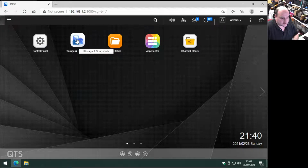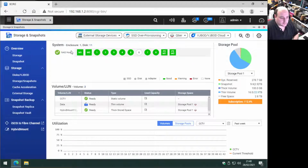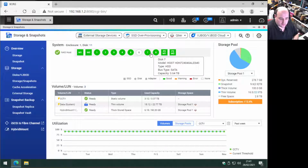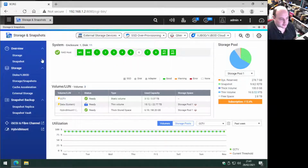and let me just have a look at my storage on that. What I have is a couple of M.2 500 gig SSDs in the side slots, 5 8TB hard drives in the front slots, one spare slot, slot 6, disks 7 and 8 are a couple of 4TB drives in a RAID 1, and then I've got the NVMe card in the back with a couple of 240 gig Western Digital Black NVMes.